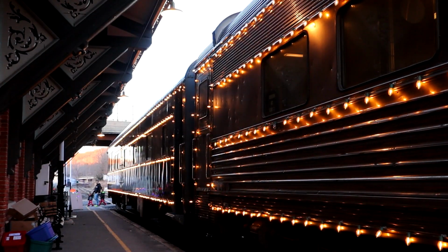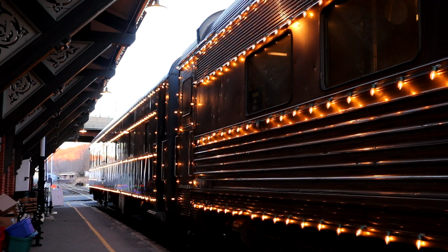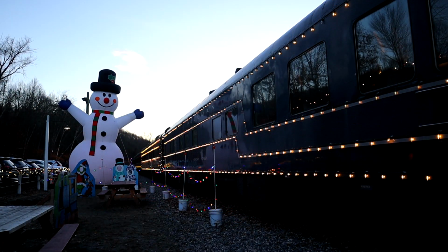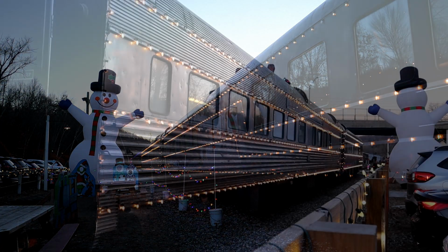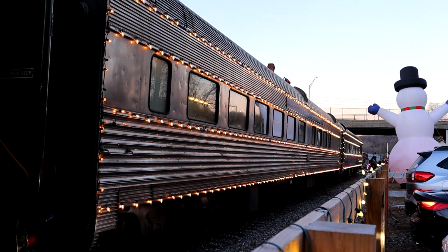On the other end of the train are two New York Central private cars, number 43 and the Hickory Creek. Both of these are owned by the Union Railroad Historical Society of New Jersey. 43 was built as a tavern lounge in 1947 by the Budd Company.